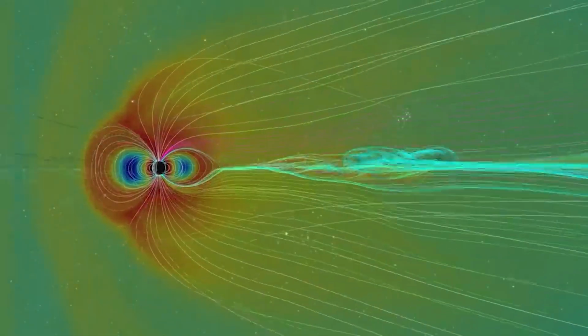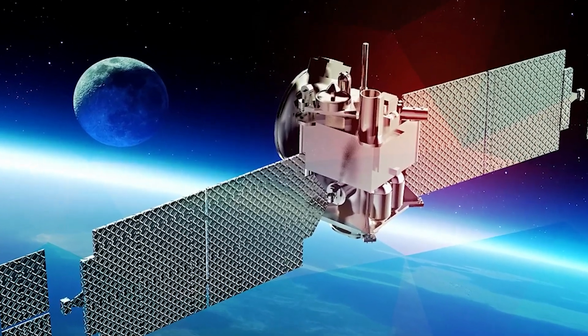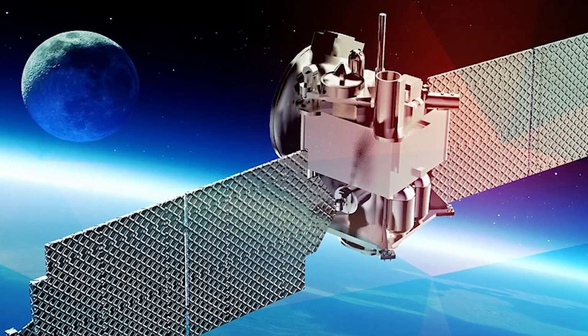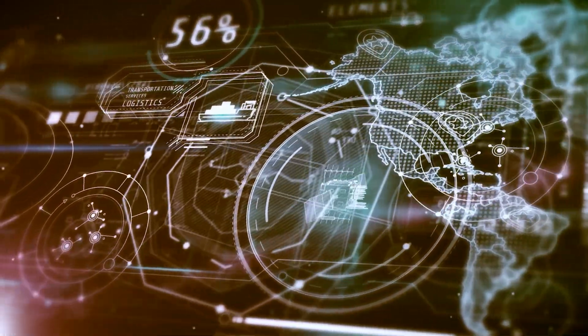In 2003, a Japanese satellite named 2 Inches, designed to monitor the Earth's environment, suffered damage during a geomagnetic storm. The satellite lost power and communication, eventually being declared a total loss.